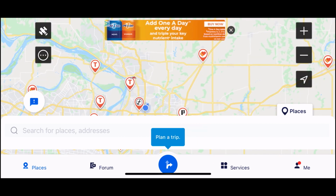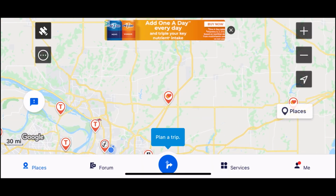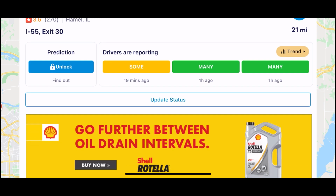So when you get ready to pull over and you're running out of time, you can choose which truck stop you need to go to, which one will be best for you, so you don't have to fight to find a parking spot. Use this app. I also use my radar.